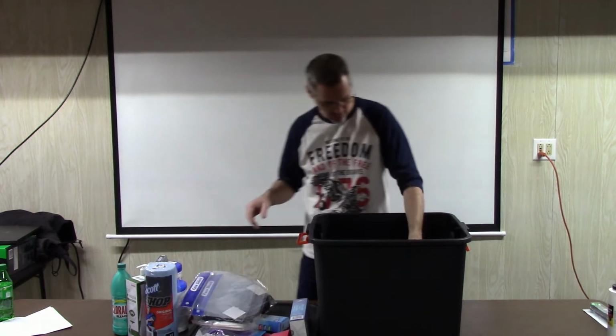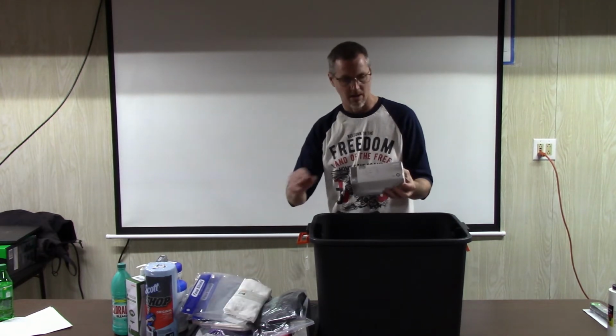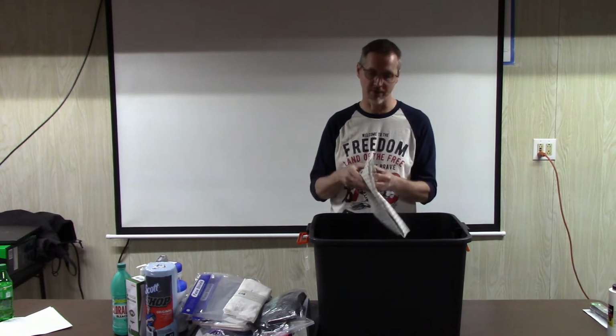A couple of face shields. This was a back brace. These are some cotton flour sacks, so just for some cotton cloth. Some more face masks. These are your regular cotton hospital gowns. We found these, a guy in Marketplace was selling these in dozen bags, so we bought 4 dozen. So we've got 4 dozen of the hospital gowns.